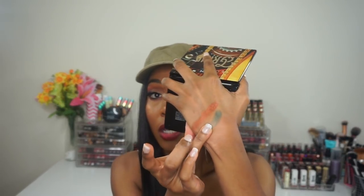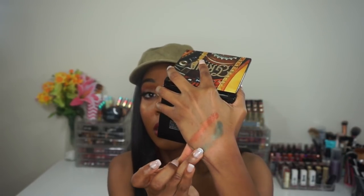So let's go ahead and swatch some colors. Now this is definitely silky to the touch. Look at that color. Alright, so that color is really pigmented and pretty. Do y'all see that? And then let's do this green one. Oops, that was horrible. That one is pretty too. And let's do one more. And look at that other one.